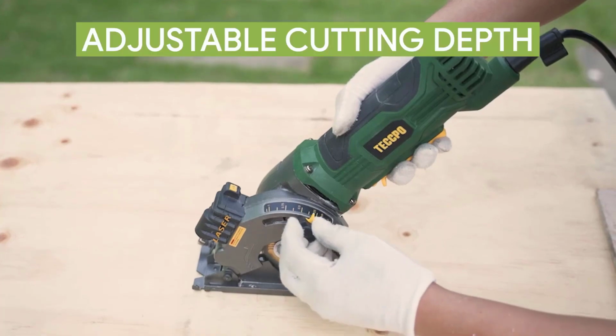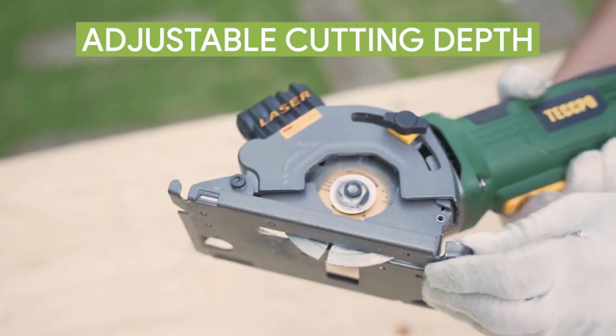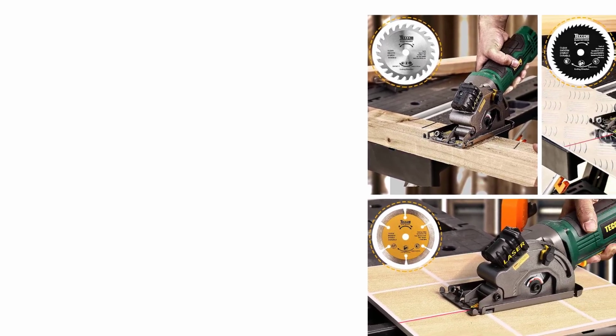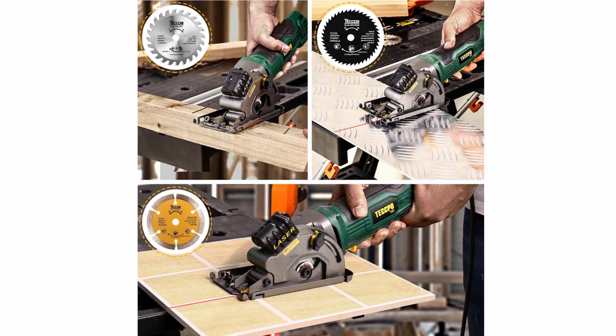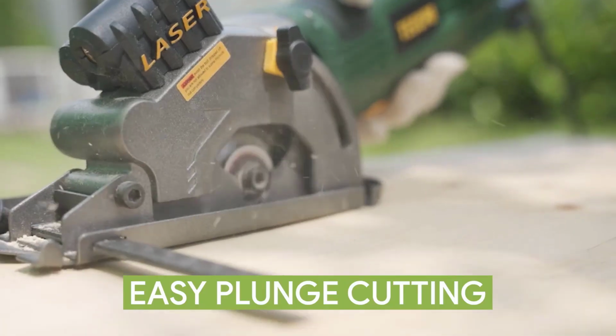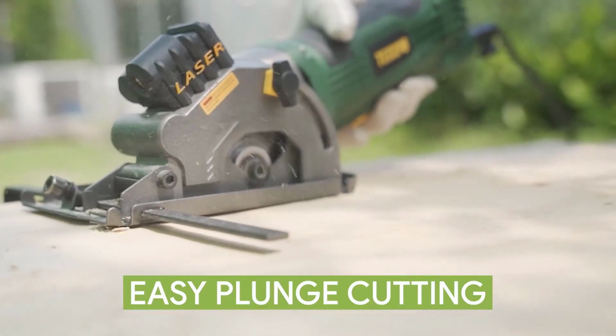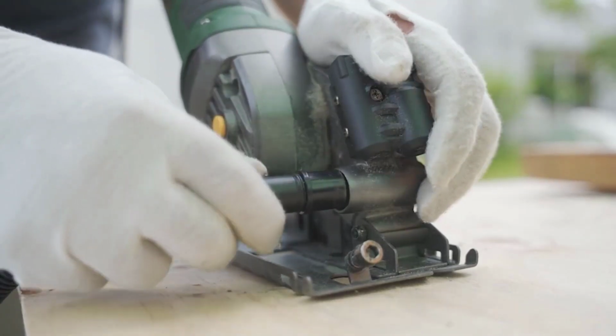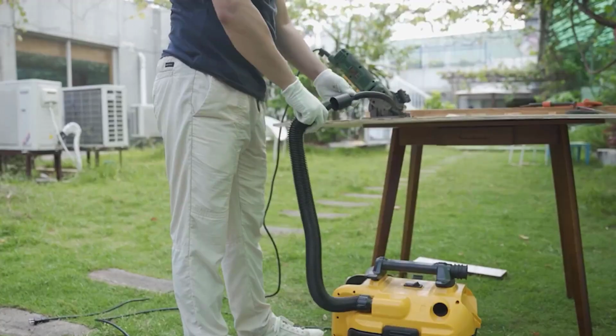But that's not the reason why I selected this tool. Instead, it's the construction of this tool that makes it stand out. This model comes with an iron base along with an aluminum cover. That does mean this tool can withstand a lot of punishment, and then there's the motor. The motor on this model is a copper-clad aluminum motor. It's not going to burn out or break down as quickly as other options, so you feel you can push this saw harder than others and get the desired results.